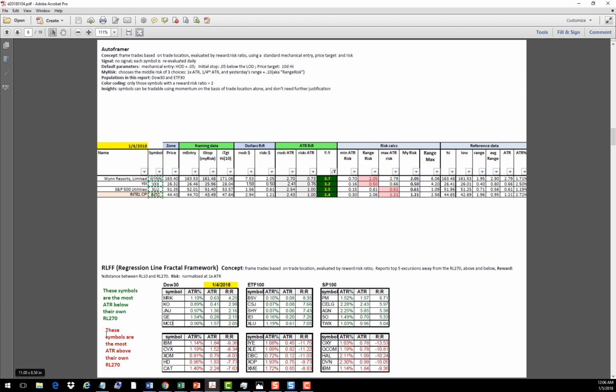And then the symbols in the red on the bottom shelf, these are the ones that are the most ATRs above their long-term fair value, which we use as the RL270. So it's IBM, Chevron, ExxonMobil, Home Depot, and CAT. Those are the front runners. That's where the relative strength is. So I look at that as trade frames of two different possibilities.